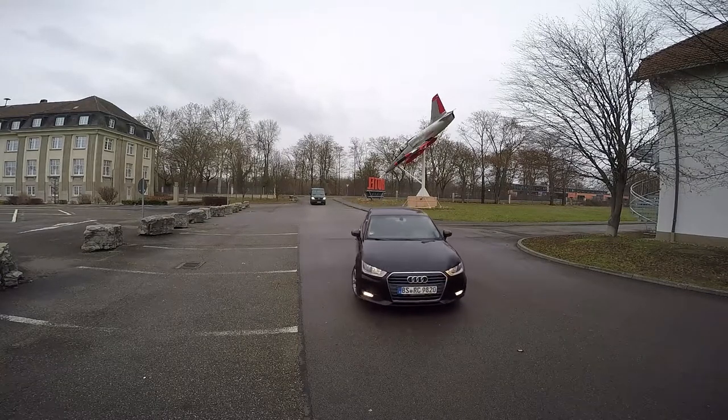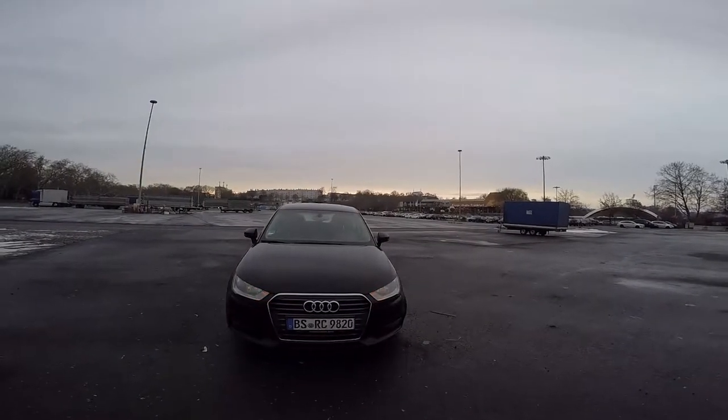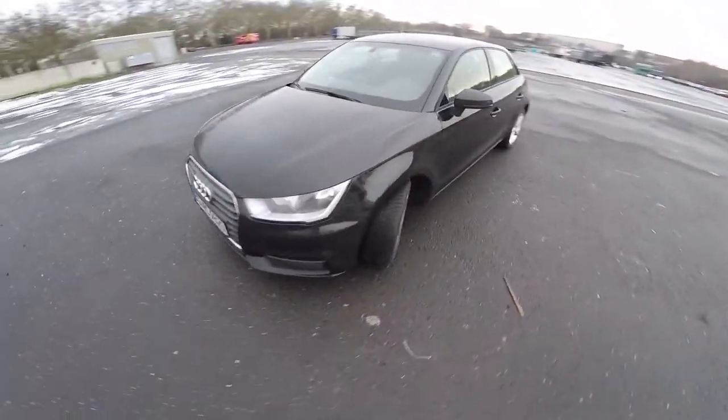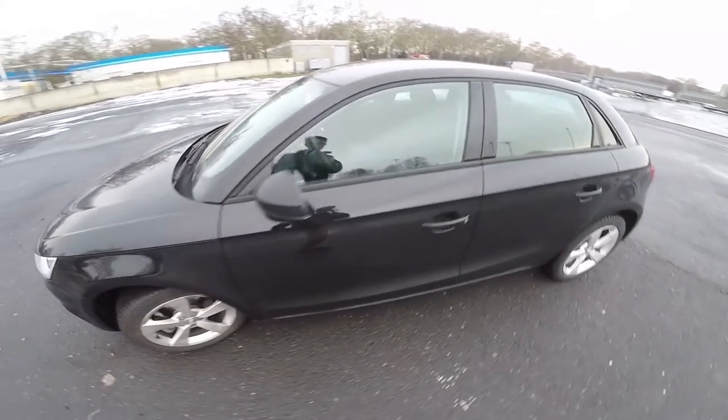Nowadays, there is a new model which is completely different, but if I would go back in time, I would not spend 26,000 euro to get it new. I would most probably choose the Polo.